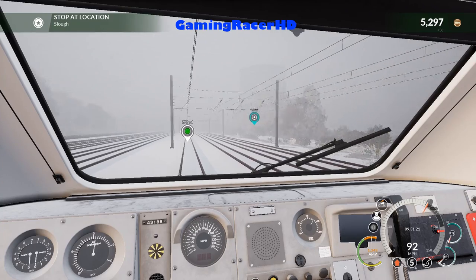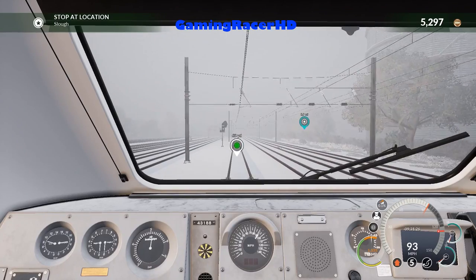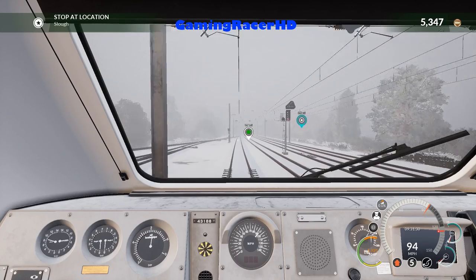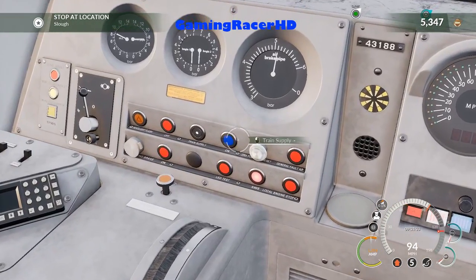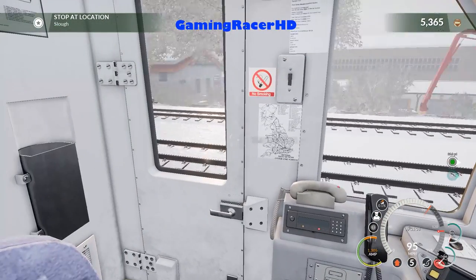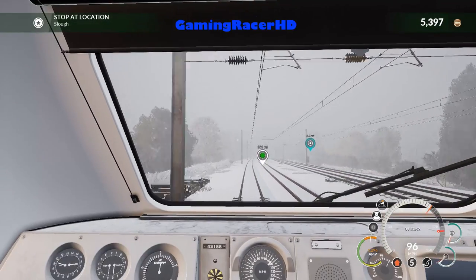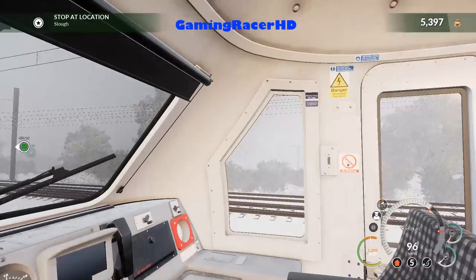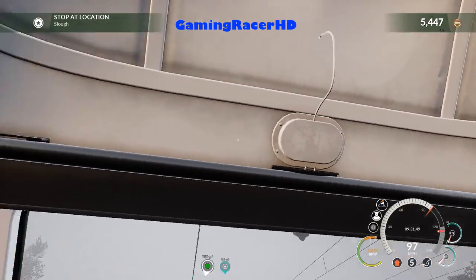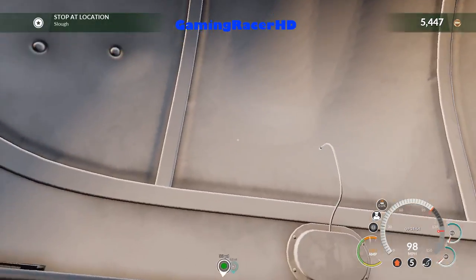I'm really liking the HUD though, in the bottom right hand corner. A lot better than Train Simulator, which covers pretty much the whole bottom of the screen. Obviously you can play without the HUD, but I kind of need a HUD because I'm not the best train driver. But we currently got 5,397 XP, which is, I guess, good. We'll definitely get level 2, I guess. Nothing much on the top though. I'm guessing that's what it looks like in real life.